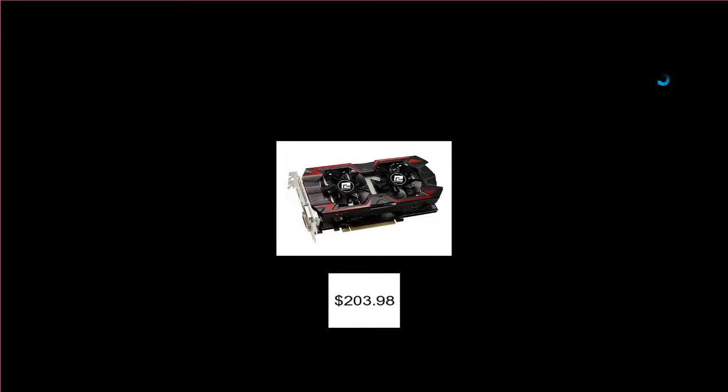Now, next up is the video card. For the video card, we'll be getting a PowerColor Radeon R9 380. It's a 4 GB video card. It comes in at $199.99. It has a $3.99 shipping fee, which brings it up to $203.98, which will be the total you would pay.